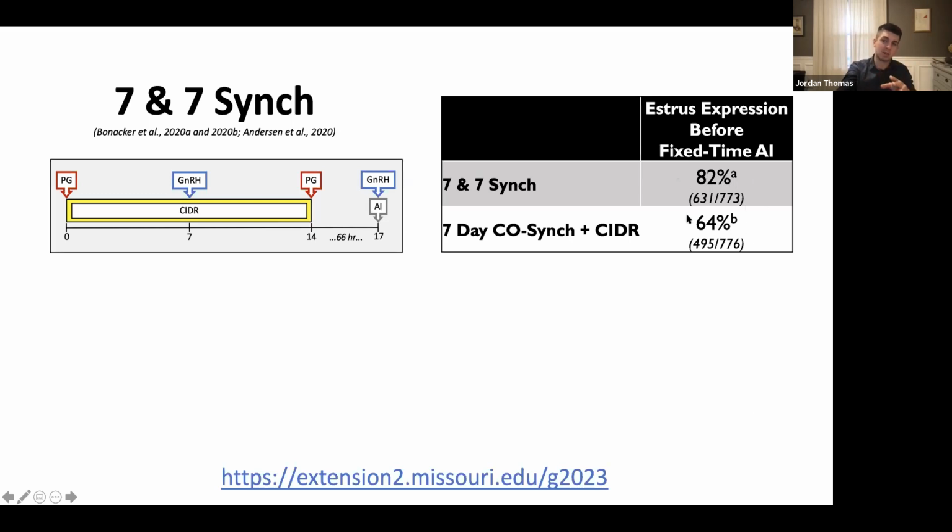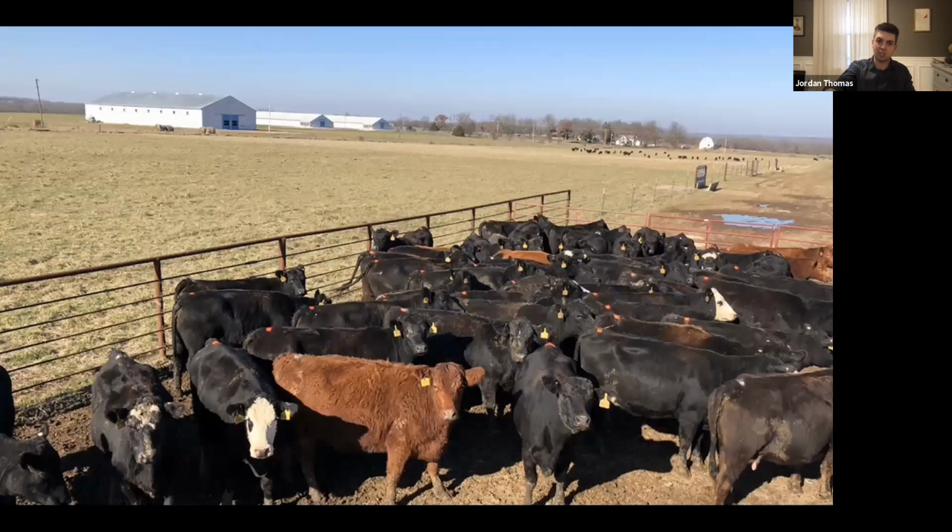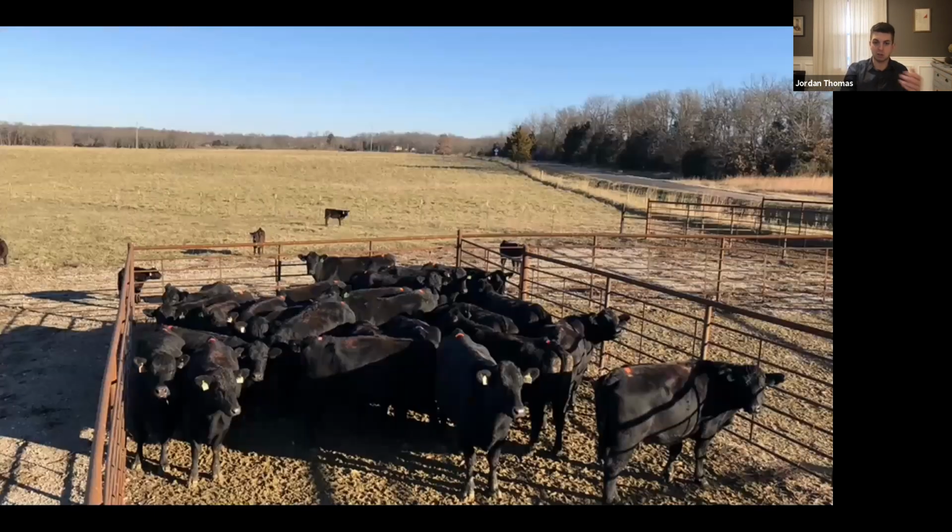And that, by the way, is in comparison to what I would, prior to this anyway, have called very good rates of heat response prior to the 7-day co-sync plus cedar. Just to give you an idea of what some of that looks like, these are just a few pictures that we've snapped along the way using Estrotech patches. I know many of you are familiar with that, but to see those kind of heat responses on the morning of a fixed time AI is exceptionally encouraging, of course, and really the fertility that we've seen goes along with these pictures that you can see in terms of the activated patches in those groups of cows.